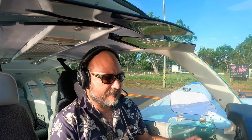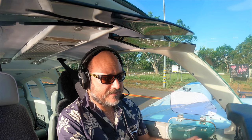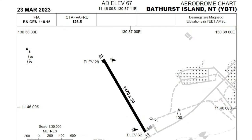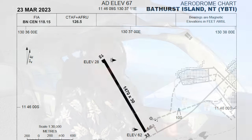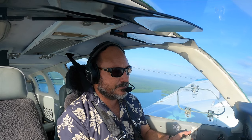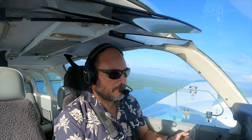Bathurst Island traffic, Lima Alpha Papa, IFR Baron, taxis runway 33 for overhead departure to Darwin, Bathurst Island aerodrome. All right, runway set, everything is set, we're looking good. Okay, so we're going to go into the departure call now as we come over the top of the field.